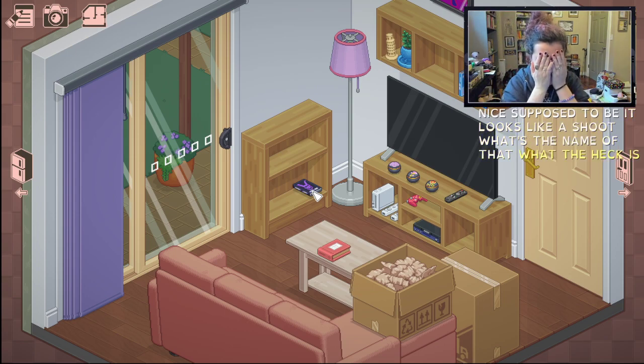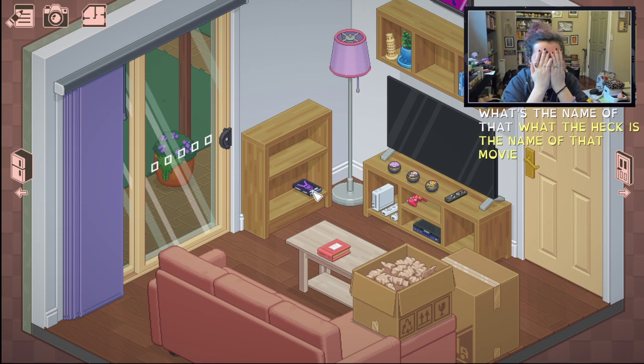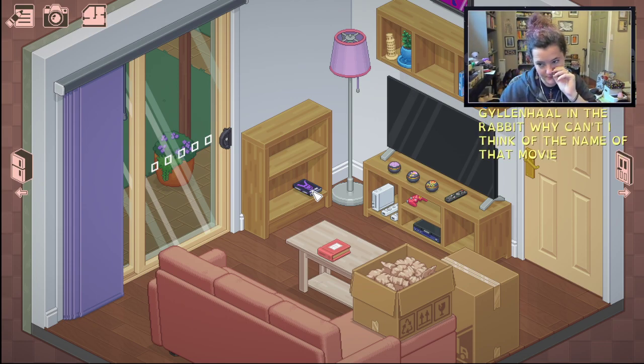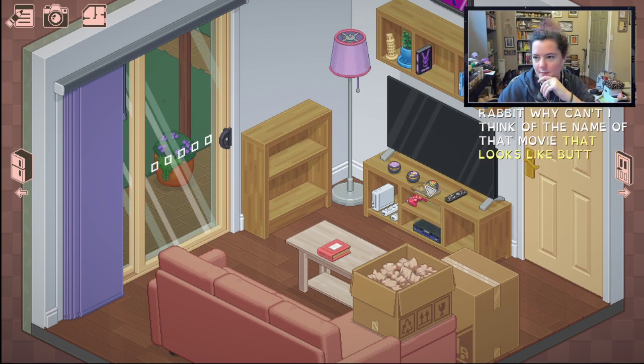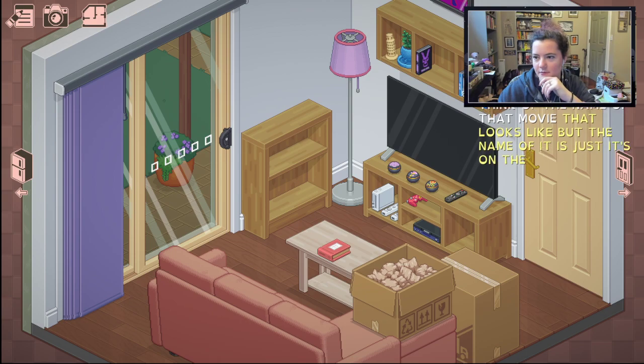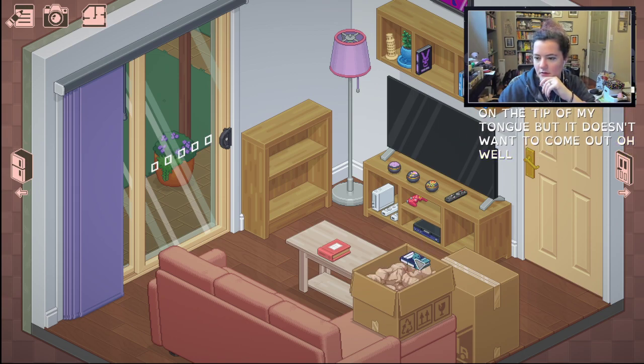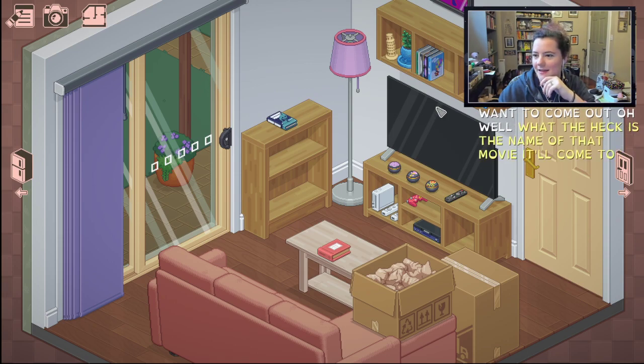What the heck is the name of that movie? Jake Gyllenhaal and the rabbit. Why can't I think of the name of that movie? That's totally what that looks like, but the name of it is just... It's on the tip of my tongue, but it doesn't want to come out. Oh, well. Looks like a... What the heck is the name of that movie? It'll come to me at like 3 a.m.